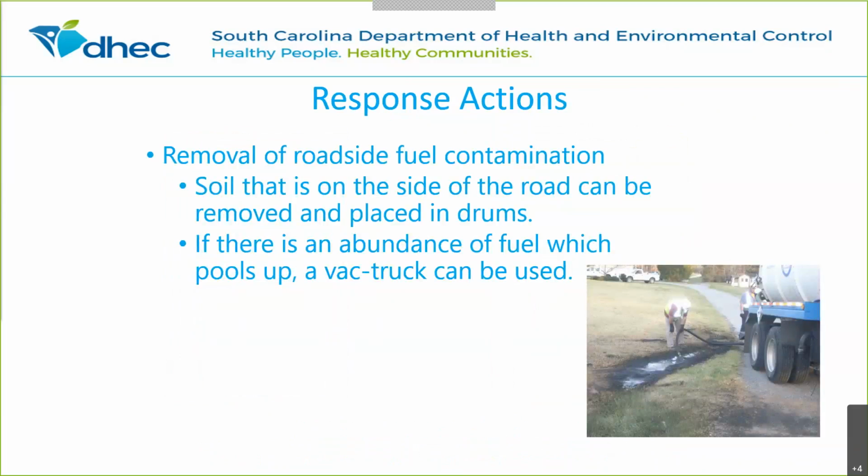So if there's been a large amount of fuel released, sometimes that will collect on the side or affect a larger area of soil. If there is still free product there, we may need to get a vac truck in to back that up, and then in turn they will either excavate or in some manner dig up that soil that's been impacted and put it in containers to have it disposed of properly. Next slide.